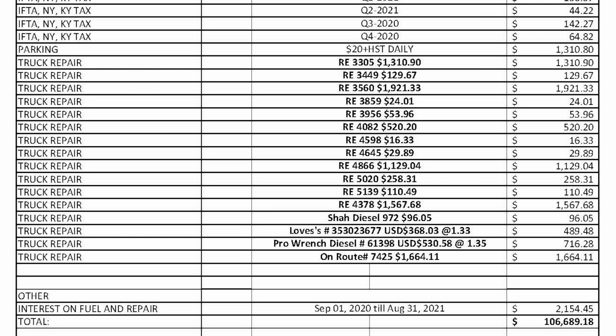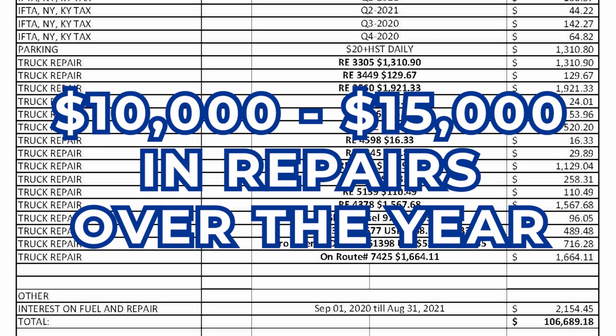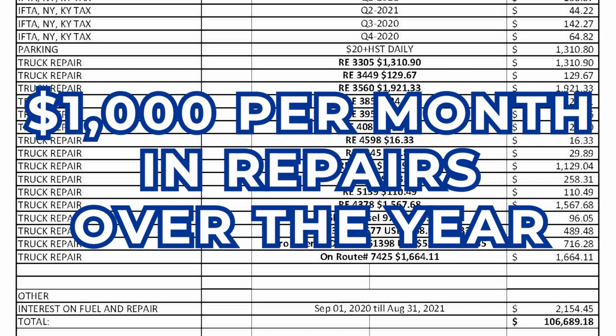Let's take a look through his repairs. So here the driver ran into a $1,300 repair, $129 repair, $1,900 repair, $24 repair, $53, $520, $16, $29, $1,129. I'm really just concentrating on the big ones. $110, $258, $1,500. So this driver throughout the year probably spent about $10,000 to $15,000 in repair. So that's about $1,000 a month that this driver paid in repairs.